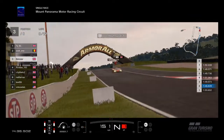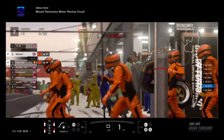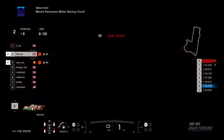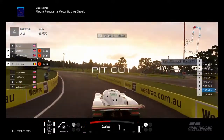Seat 1 will pit, and Bidster's going to join him into the pits as well, so through into the entrance of the pit lane goes Seat 1 and Bids. Bids has actually saved a bit more fuel there than Seat 1, so Seat 1's been using a bit more. Rodders comes in as well. Cyrex should follow him, yes he does. Neil Farmack goes round, so this is the dramatic part of the race.